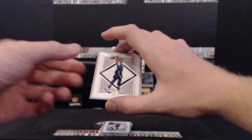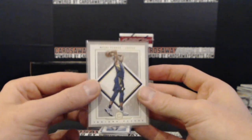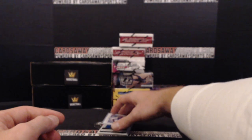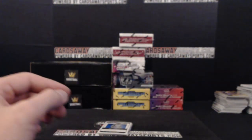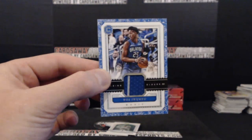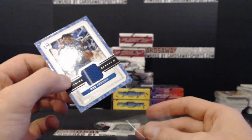All right, first up, number 165, Myles Turner. And number 49, Buddy Hield. All right, here we go, Orlando Magic. Bam, Wes Iwundu, Orlando. Going to Elliot T.